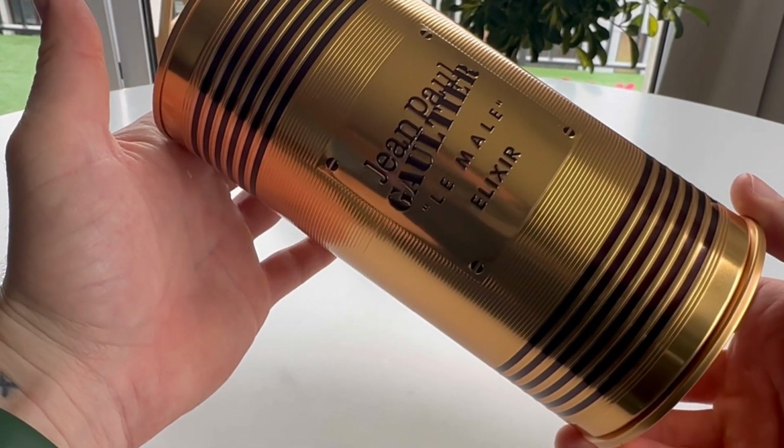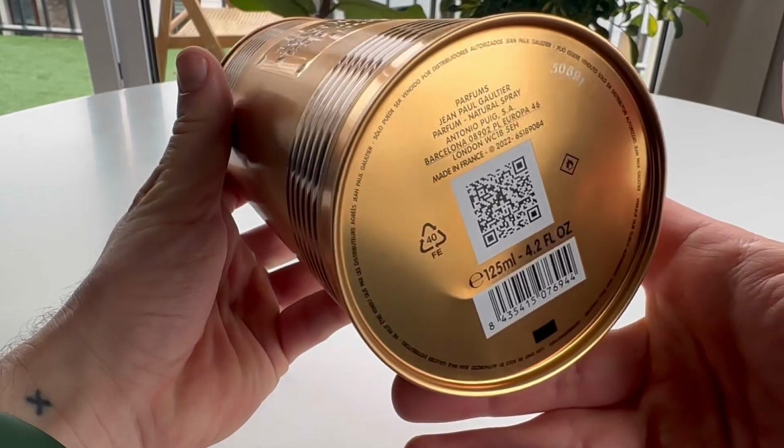This reminds me of the Le Male Le Parfum immediately. I get that same kind of DNA, which is great because I love that fragrance. It's one of my favorite date night fragrances, and I think it's one of the best designer fragrances that you could buy in that price point. So this has more mint. It's a bit more vibrant, I think, in the opening than the Le Male Le Parfum.